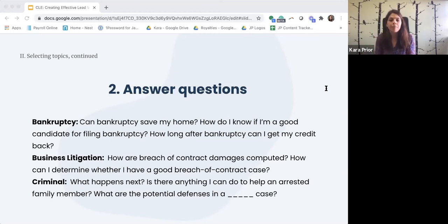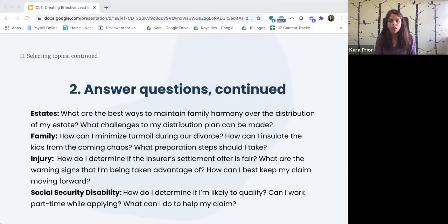Criminal defense: What happens next? Is there anything I can do to help an arrested family member? What are the potential defenses in a given case? Okay, let's continue with these examples, the broader and then the more narrow. Estate planning.